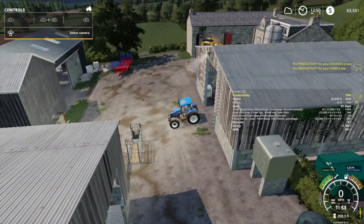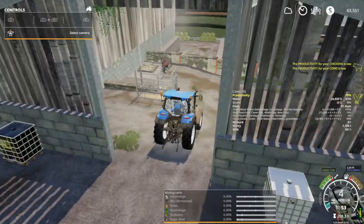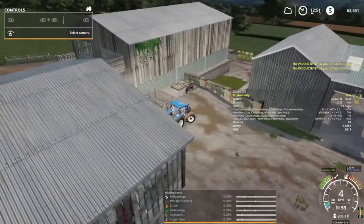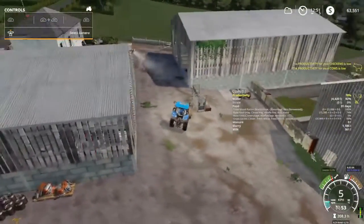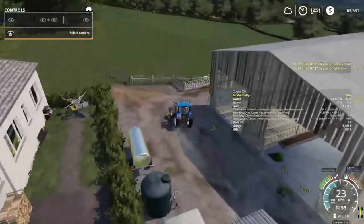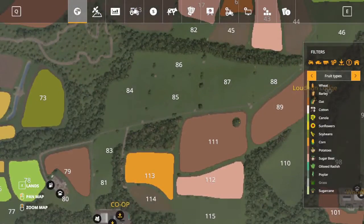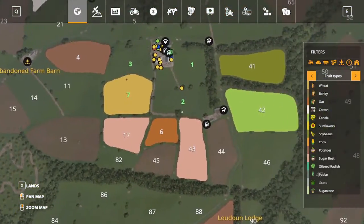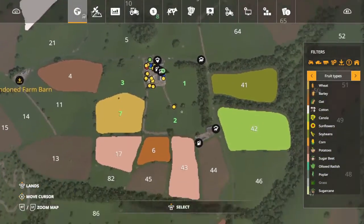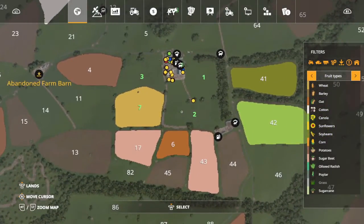So we're actually going to end the episode there, guys. What we're going to do next episode is start ploughing the fields. So what we can do is we can get this down to the plough. So we're going to plough. Where are we? Get that out of the way. We're going to plough 1, 2, 3, and 8. What I'm thinking is we'll also plough field 7, because there's quite a bit to do that.